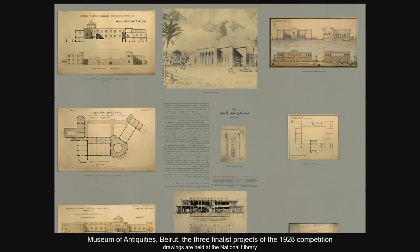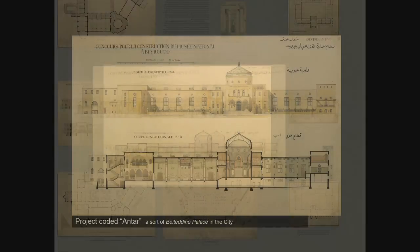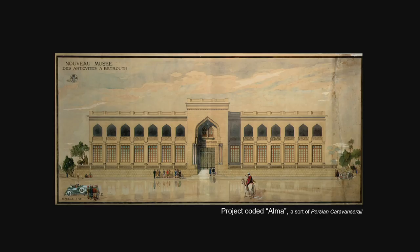So here you have three competitors. You can read them by band. This is a poster I produced with a little article about it, but I show you a closer image. So this is one of the projects, which is a sort of, for those who know local architects, sort of palace or Beit Din palace transposed into the city, so references to local architecture. And then you have another competitor who proposed some sort of Persian caravanserai.